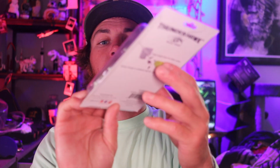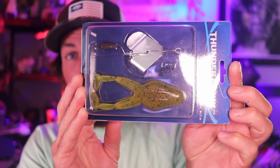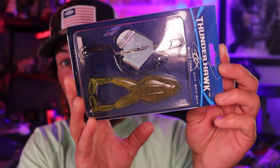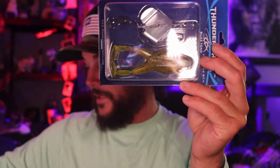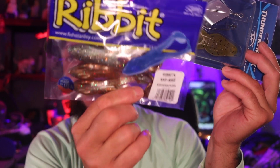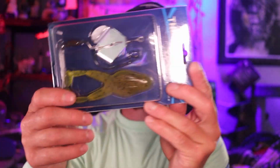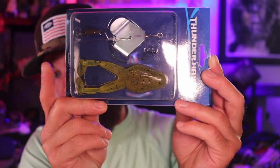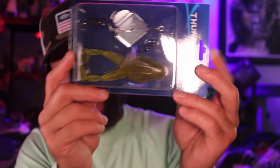Next up, the Buzz Toad. Really cool looking lure. This is like a buzz bait meets a frog. You can use these rivets just like on a regular buzz bait, but this one is literally made for it. It's the Thunderhawk Buzz Toad. And again, this one's not for the thick stuff. This is going to be used around all the pads, all that stuff. Got another set, 3-0 Mustad hooks. I love the red hooks, I don't know why. These always seem to do really well.